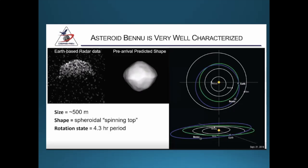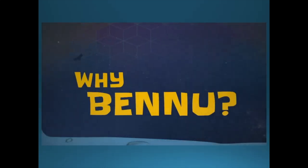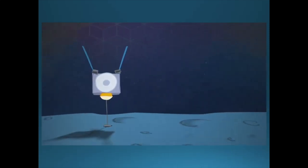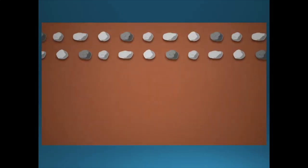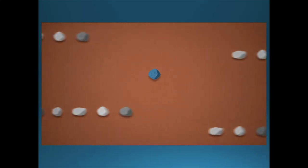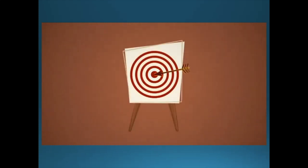So why Bennu? Out of all the asteroids that are out there, and there's about 500,000 in the asteroid belt, why was Bennu chosen? The OSIRIS-REx spacecraft was launched with a clear mission: collect a sample from an asteroid called Bennu and send it back to Earth. But with the number of known asteroids in our solar system reaching into the hundreds of thousands, why was Bennu chosen? What made it the best target?